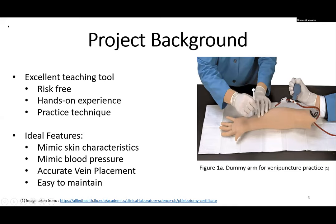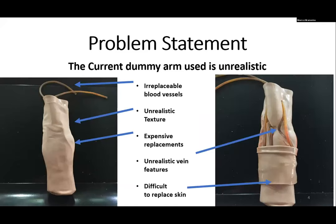Next slide, please. Unfortunately, currently the nursing department is using an unrealistic phlebotomist arm because the veins are irreplaceable, which causes the materials to decay and to leak. And currently the skin does not provide good optical or mechanical properties to mimic human skin, since once one nursing student punctured the skin sleeve, the hole of the needle is left behind, and this provides a guide for the next student to know where to puncture.